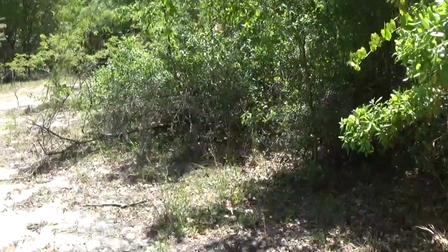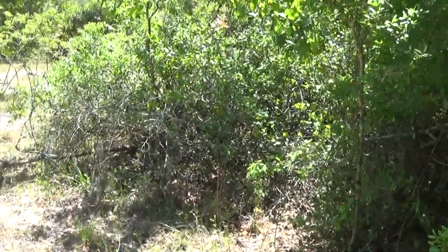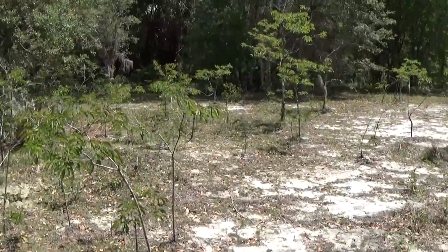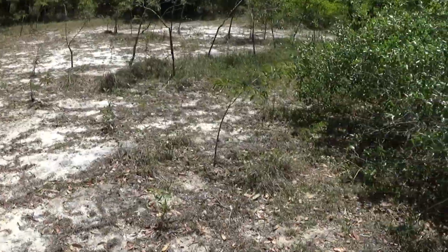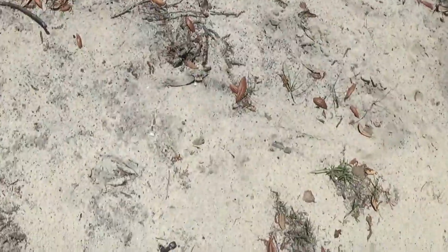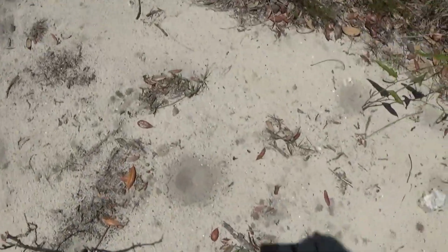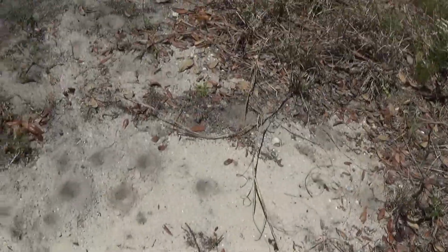I wonder if there's a drop over here where there's another little mine entrance. There's an animal track. Looks like it's a deer track. And there's a whole bunch of antlion traps in the sand here.